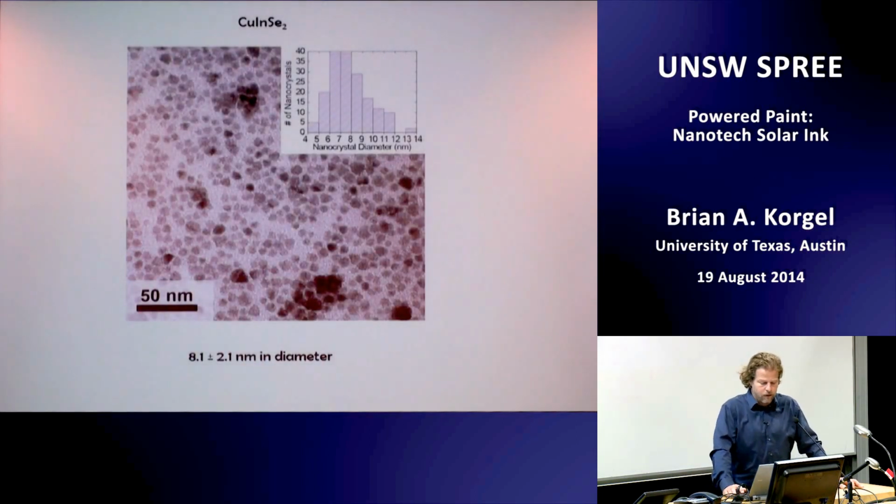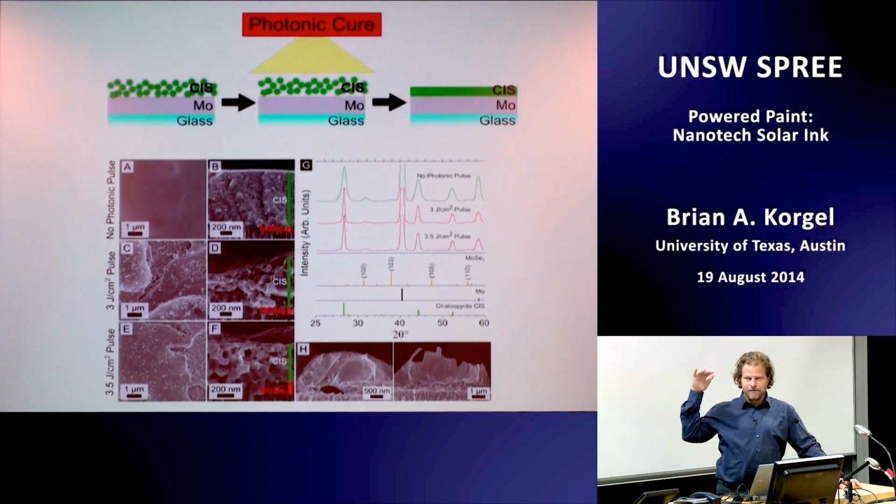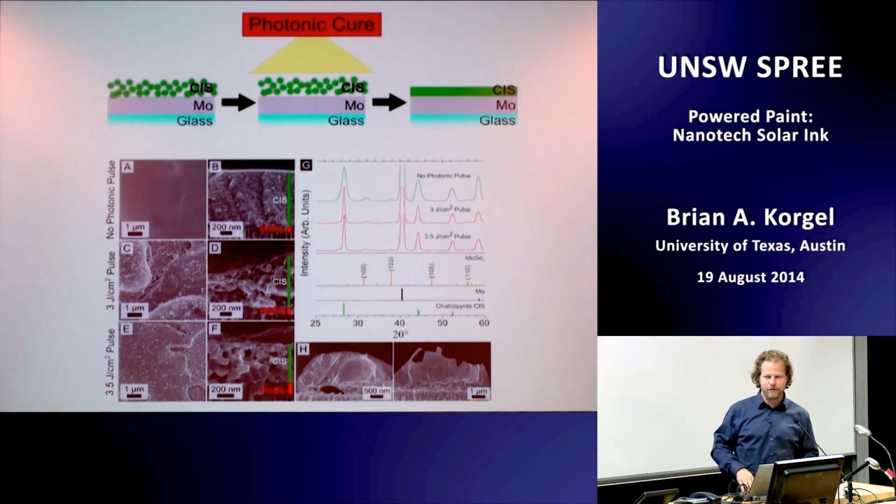So we've been doing a lot of work with this tool. We take copper indium selenide nanocrystals. It's really easy to just blast layers off of the substrate. So it takes some fine tuning to figure out, first of all, how not to destroy your films. But then in a window of conditions, you can sinter nanocrystals. You can sinter them without the presence of selenium with this rapid pulsing.